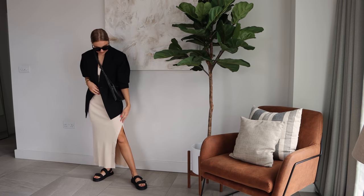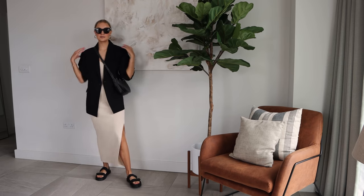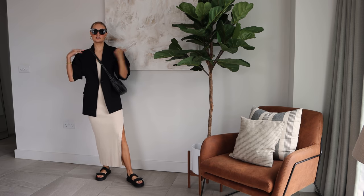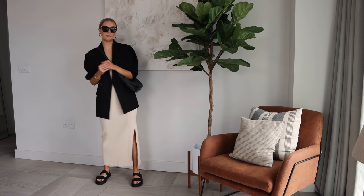So I've got this midi dress again, 12 Stories from last year, but I'll try and find something similar where possible. This blazer's from Pixie Market. It's got a bit of structure to it, structured shoulders and a slightly nipped in waist. It's a little bit 80s style, but I thought it just gave it a bit of pizzazz.